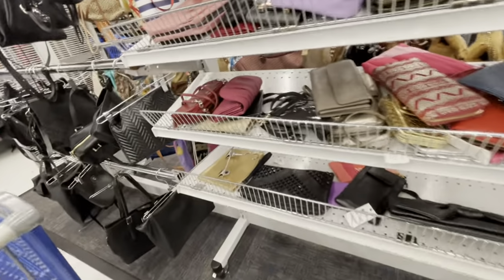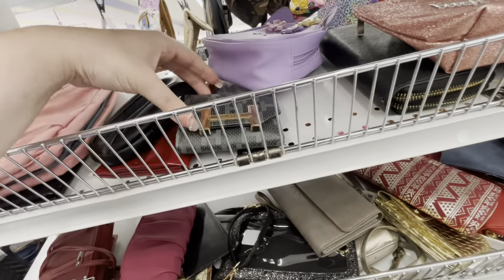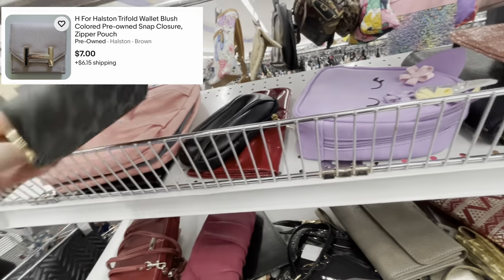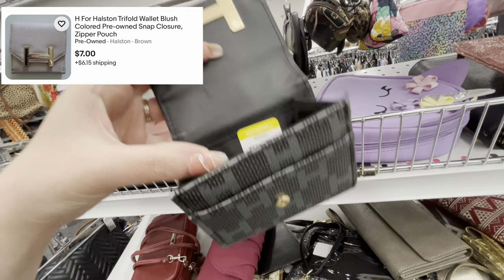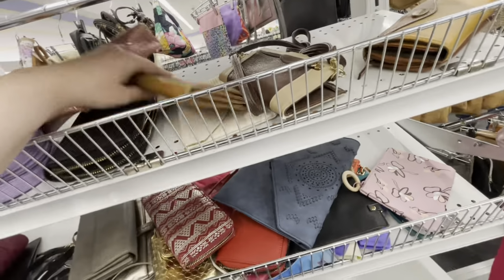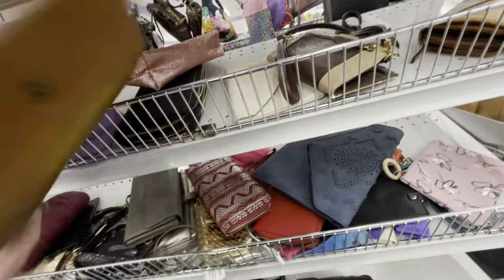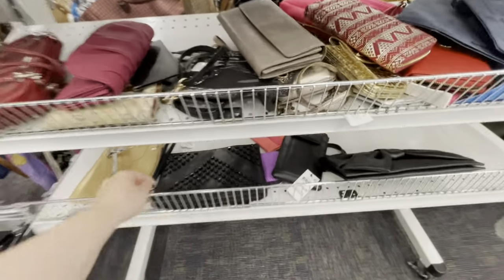Okay, these are usually where they keep the wallets. Halston. Is Halston decent? I don't know. It's $3.99. I don't think so, but I could be making bad choices. 9 West, $7.99. Ooh, this is funky.